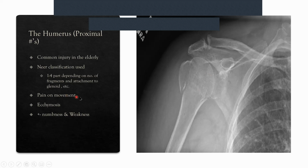So of course, you'd expect pain on movement. Very common is ecchymosis. Any idea what ecchymosis is? Bruising, right? Fancy way of saying bruising. So ecchymosis is bruising and bleeding under the skin. And then often what they tend to have is numbness and weakness of the arm as well, because of the nerve distribution around the radius, around the humerus. That's why you tend to get these numbness and weaknesses and things.